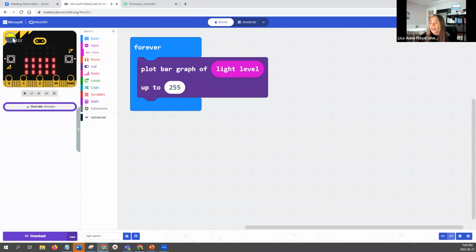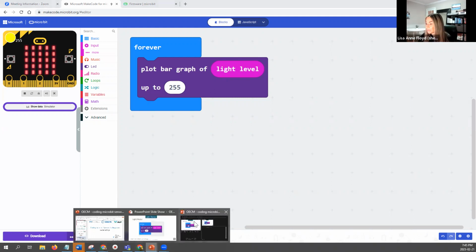So this is a simulator. I can actually simulate having no light by just adjusting this. You notice as soon as I brought the light level in, I can change that value. When it's at 0, only one LED lights up. When it's super bright, all of the LEDs will light up. So that's a really quick light sensor that students can try out.